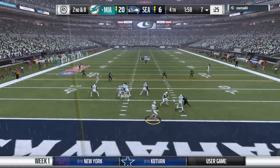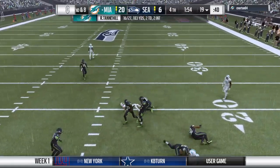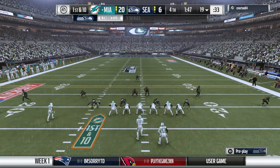Play fake to Ajayi. It's Tannehill. And Stills over the middle. And they'll get him down up past the 15, just shy of the 20. So there on that play, offensively, they ran the crossing route. Defense was in zone coverage.